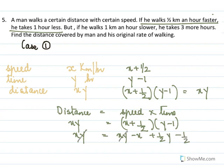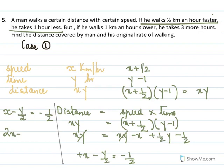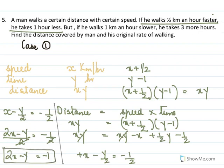xy cancels out. We bring all the x terms on this side. So plus x minus 1 by 2 y equal to minus half. We'll take the LCM, and after we take the LCM we get the equation: 2x minus y over 2 equal to minus 1 by 2. You cancel out, so you get 2x minus y equal to minus 1. We'll write this as equation 1.